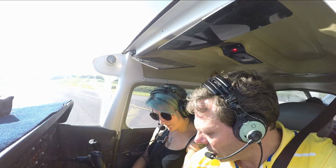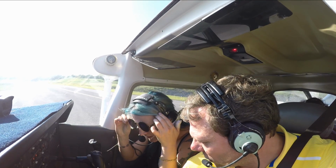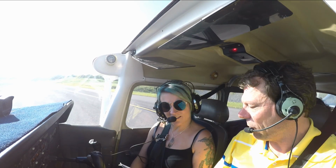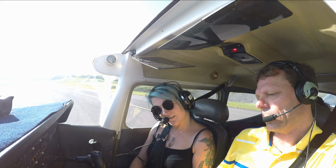Fuel on both. Here's a fuel selector for left, right, and both tanks or off. It's always on both in this plane, so we don't have to worry about it. We can play with it, but it's no use. All right, so we check that.